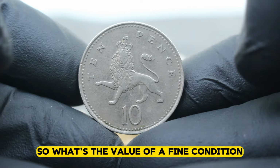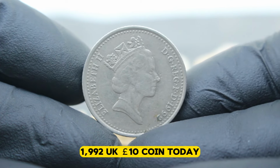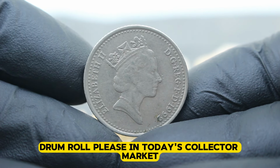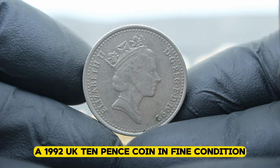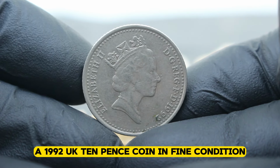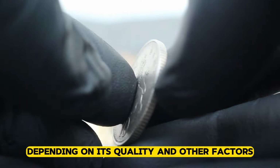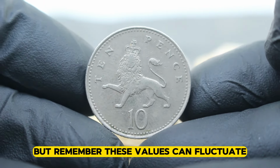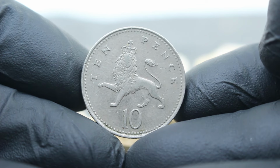So what's the value of a fine condition 1992 UK 10 pence coin today? Drumroll, please. In today's collector market, a 1992 UK 10 pence coin in fine condition can fetch anywhere from $26,000 depending on its quality and other factors. But remember, these values can fluctuate based on demand and other market trends.